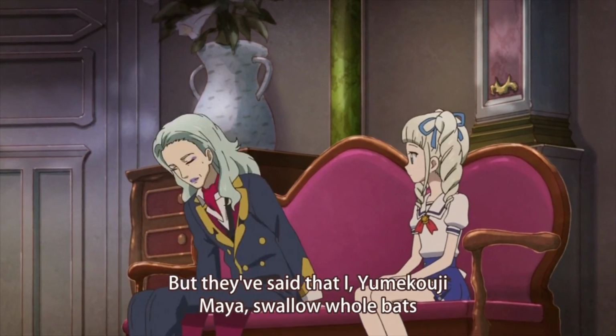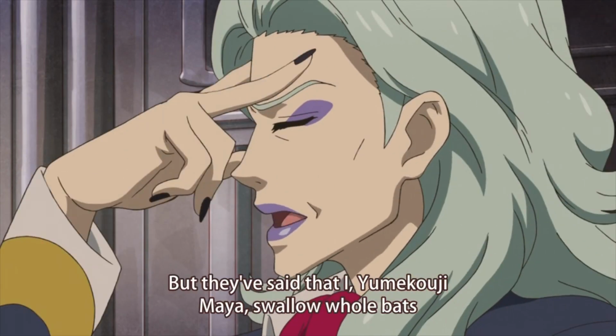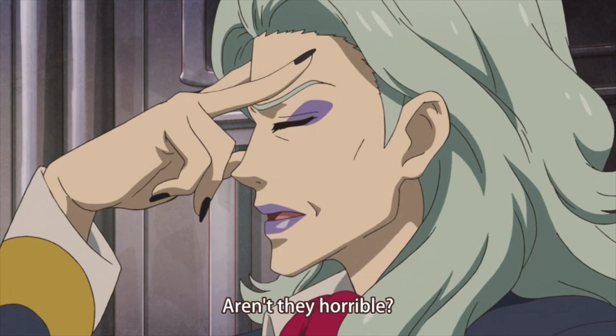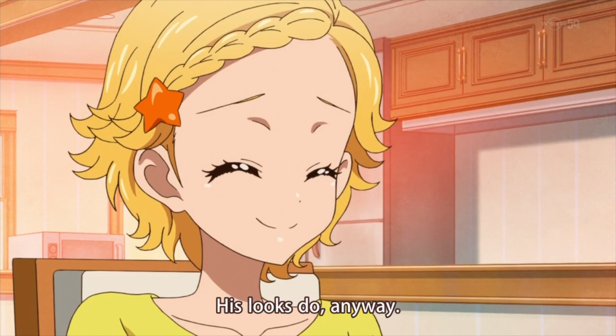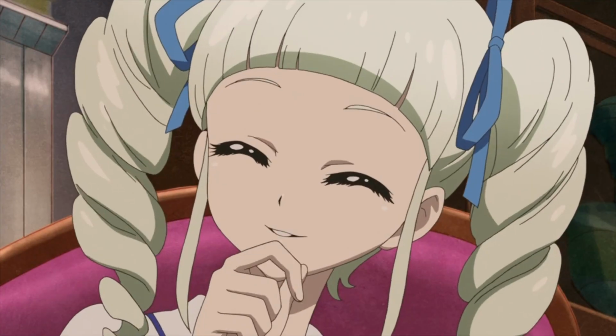her business. He says, "I don't know exactly what your fans said to you, but they've said that I, Yumekouji Maya, swallow whole baths and use magic to design my dresses, among other things. Aren't they horrible?" He seems to expect Eureka to be troubled by criticism, which he seems to have received in the past for his dark image. He is surprised when she laughs and subverts his expectations.